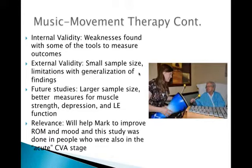The muscle strength tool was the Medical Research Council scale, and it may have had a lack of sensitivity. For the external validity, there was a small sample size, so that may want to be larger, and there are limitations with generalization of the findings because it was only done in one unit of a Korean hospital.